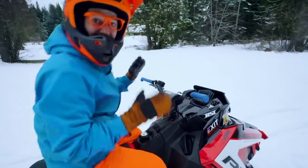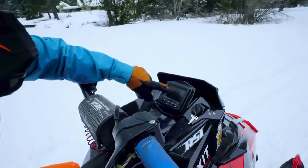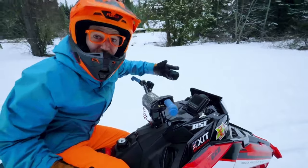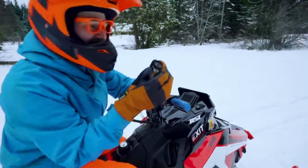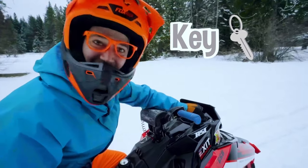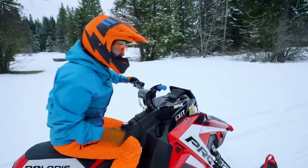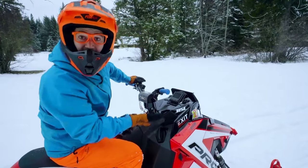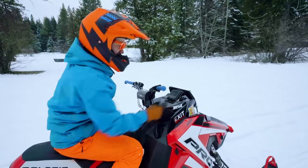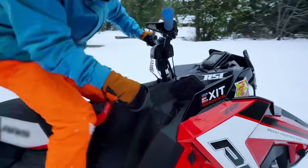All right, this is the dash of the snowmobile, right here. This is where it tells you how fast you're going, your engine temperature. Oh, and look at right here. Yeah, the key. You know what that does. When you have that in, then you turn it, and that is how you start the snowmobile. But it's not like a car where you just start it with a key. You have to pull this. Check this out.